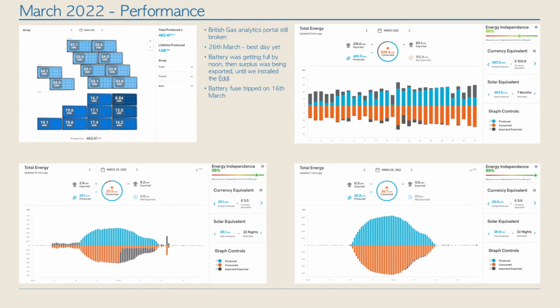So I had to call Give Energy on the Friday to say, what's going on? And that's when they told me that the inverter's got power, but the battery hasn't. So it's most likely that fuse, which is between the inverter and the battery. Can I go and check it? So upon checking it, it had tripped and it was off. As soon as we turned it back on, everything came back to life.